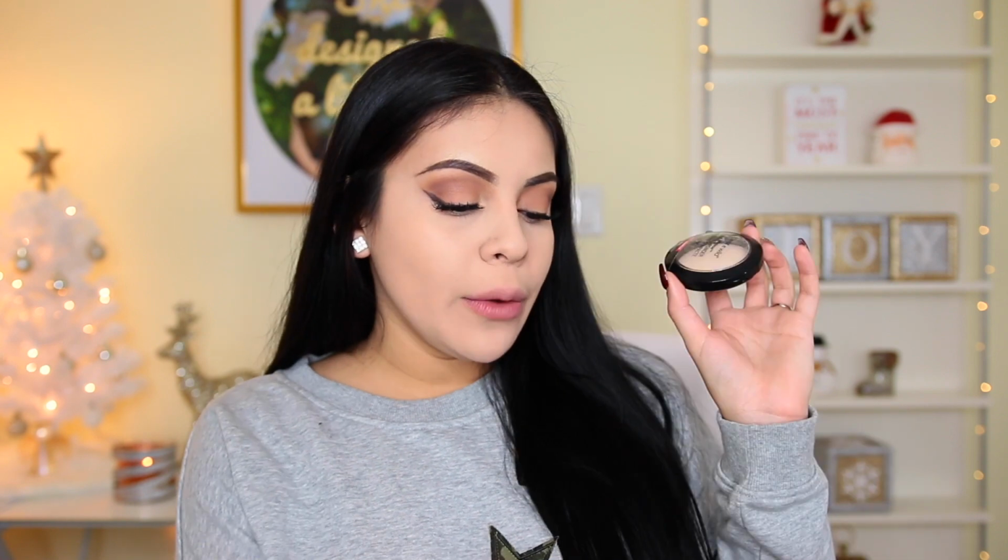I love how lightweight this powder is, by the way, because I feel like with any type of medium to full coverage foundation, you don't want to go in with a full coverage powder, because then that's when your makeup can start to look cakey and old and just not flattering. So far these are really good to me.